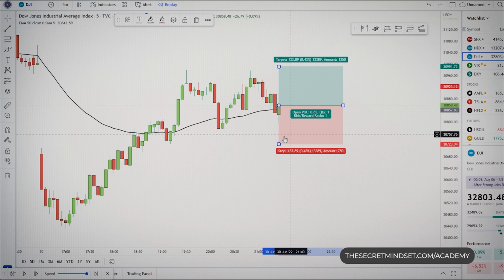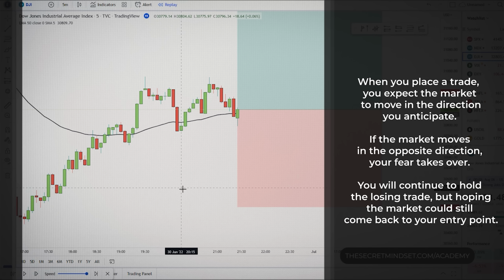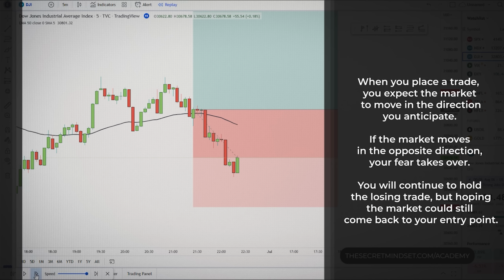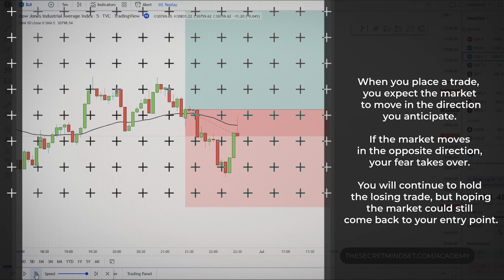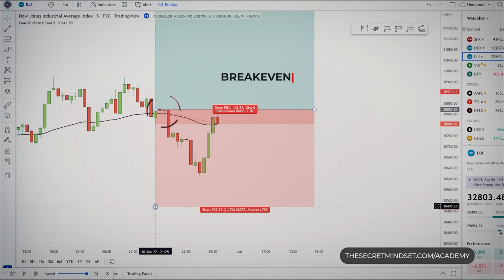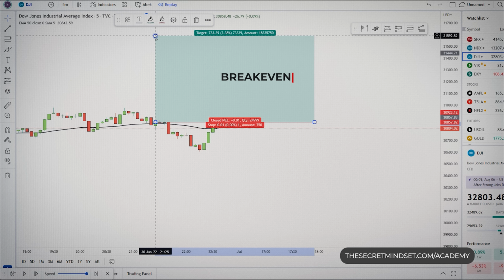When you place a trade, you expect the market to move in the direction you anticipate. If the market begins moving in the opposite direction, your fear takes over. You will continue to hold the losing trade, hoping the market could still come back to your entry point. On some occasions, the market will end up coming back to where you entered, and you will be able to close your trade at a small loss, or even better, at break-even.